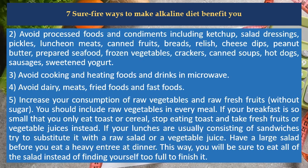3. Avoid cooking and heating foods and drinks in microwave. 4. Avoid dairy, meats, fried foods and fast foods. 5. Increase your consumption of raw vegetables and raw fresh fruits, without sugar. You should include raw vegetables in every meal.